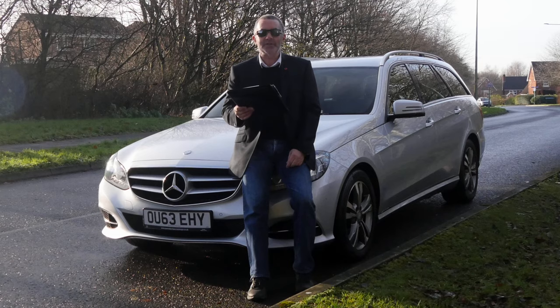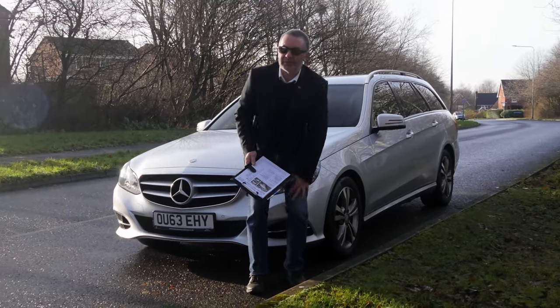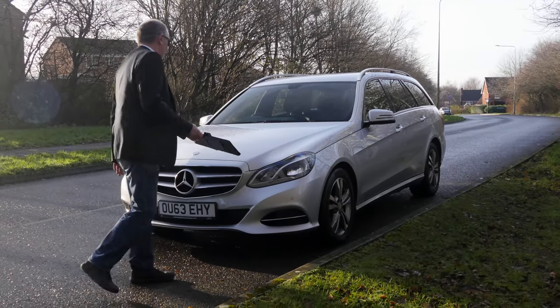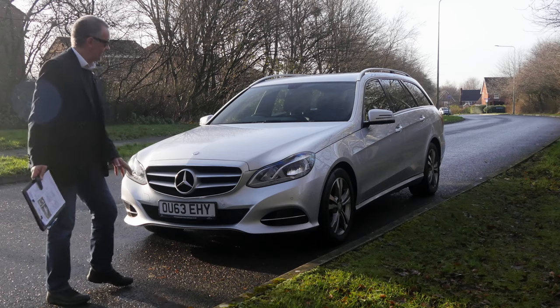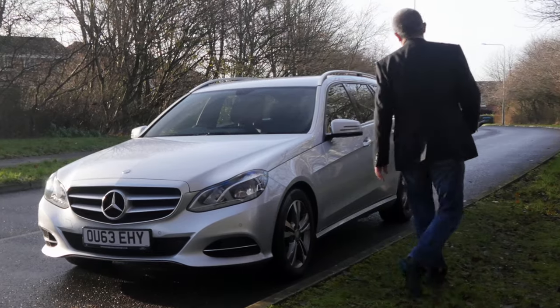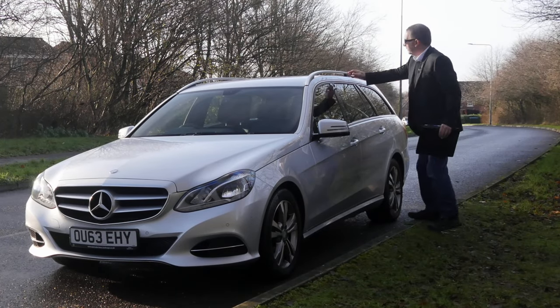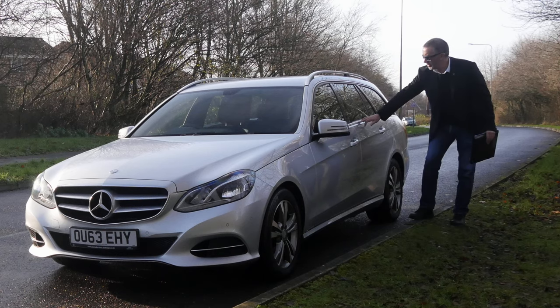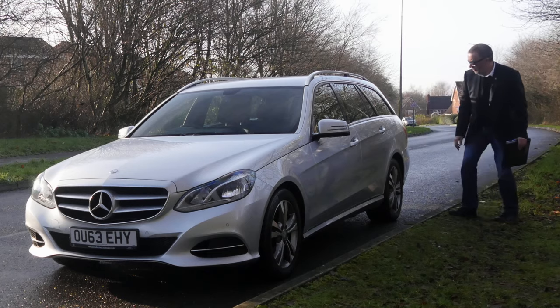Road tax, 6 months is £85.25, 12 months £155. I'll just show you around it, but it is a really, really nice car. Finished in silver metallic, the big Mercedes-Benz emblem in the grille there. Multi-spoke alloy wheels. We've got the aluminium roof bars, brushed aluminium window surrounds, the sill extensions.